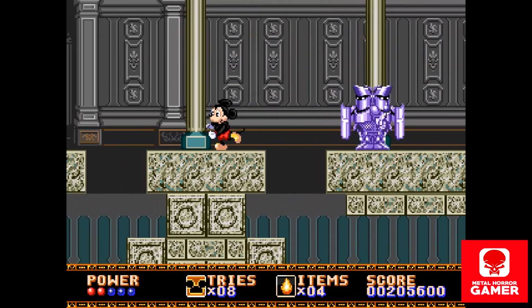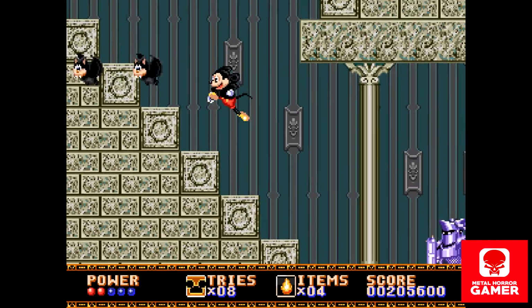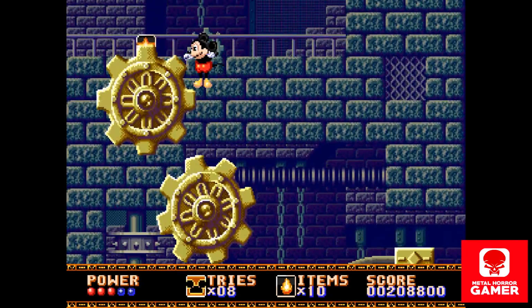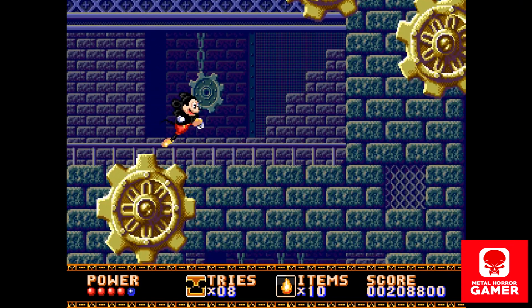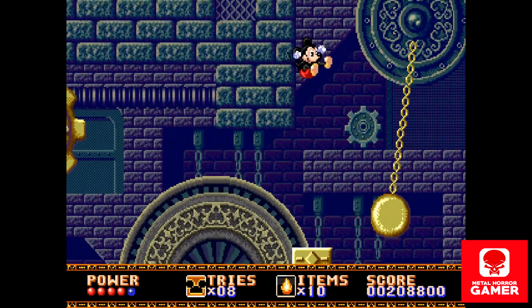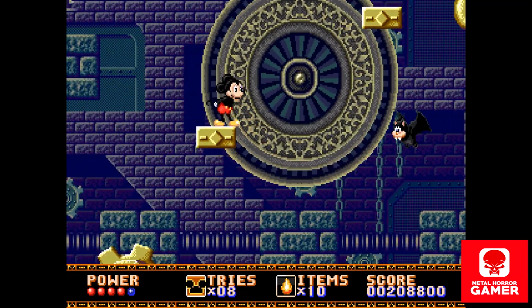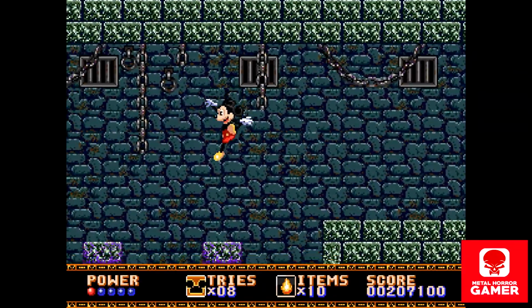Because the last world just reminds me of it. It's a castle with annoying bats and knights that throw stuff at you, and you have to jump on giant cogs. And just like in Castlevania, where you whip candles to collect items and hearts, here you collect the candles themselves to throw at people. The whole stage screams Castlevania, which isn't a bad thing.